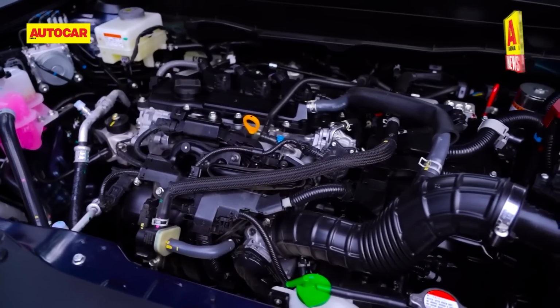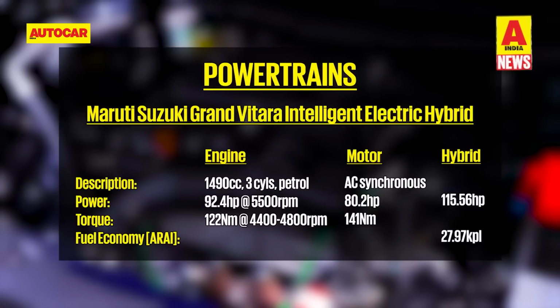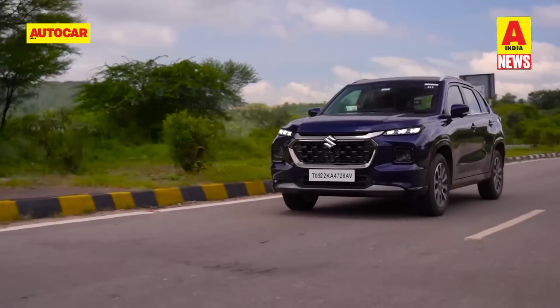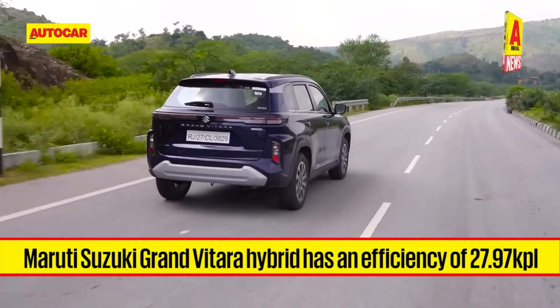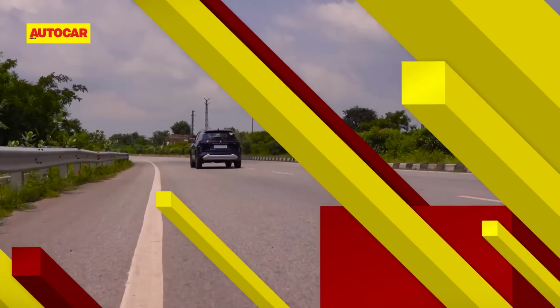The other powertrain on offer is a strong hybrid unit that comprises a 92 HP 1.5-litre Atkinson cycle petrol engine paired to an electric motor that makes 79 HP and 141 Nm of torque. Combined, the hybrid powertrain makes 115 HP and is paired to an eCVT gearbox. The headline number for this powertrain is the fuel efficiency of 27.97 kpl. We have driven the Grand Vitara and you can check our reviews on our YouTube channel.